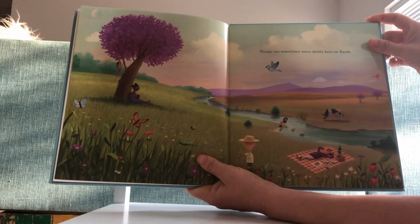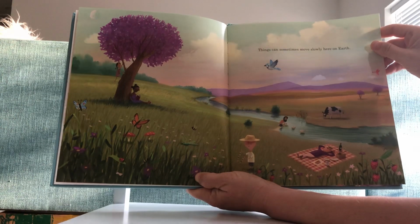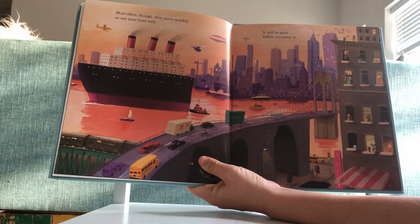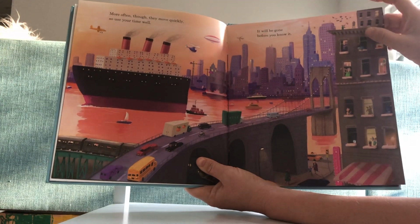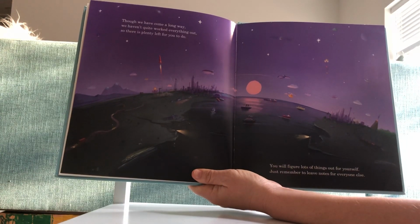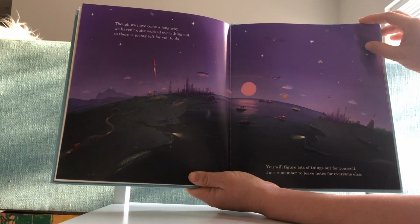Things can sometimes move slowly here on Earth, kind of like right now. Look at that, isn't that peaceful, that artwork? I would like to be in that field right now. More often though, they move quickly. So use your time well. It will be gone before you know it. And though we have come a long way, we haven't quite worked everything out. So there's plenty left for you to do. You will figure lots of things out for yourself. Just remember to leave notes for everyone else.